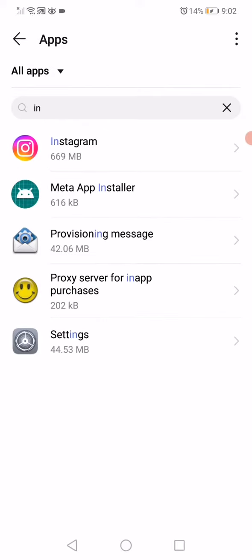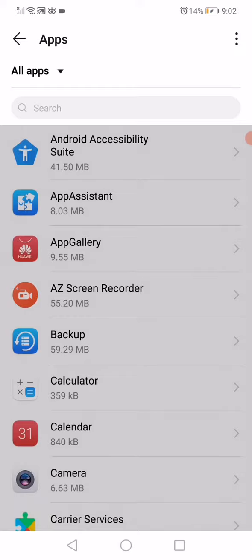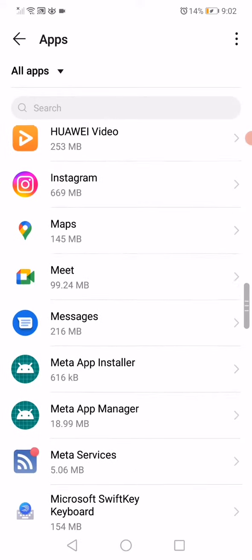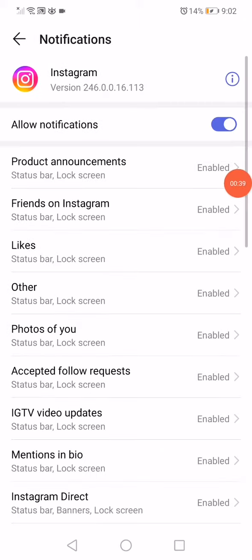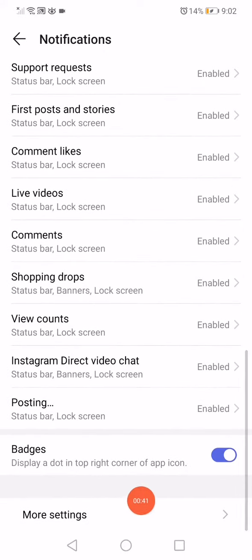Right here you will find all the apps that you have on your phone. Scroll until you find Instagram. When you find it, click on it like this. Click on the notifications management. Scroll down. Click on more settings.